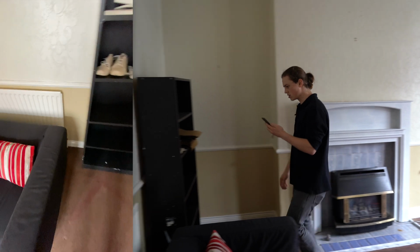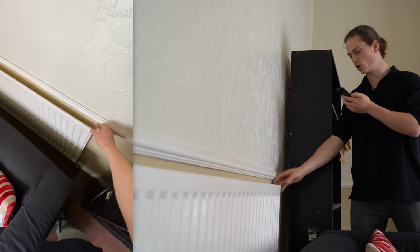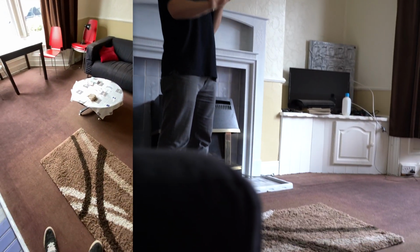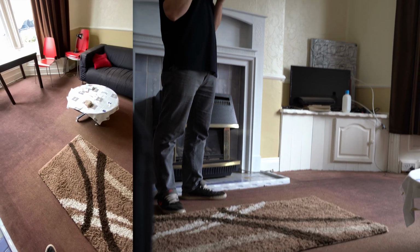Any radiator that is a single radiator, we will have replaced. The other ones we can get away with just painting them. Flooring wise, we're gonna have grey HMO carpet in all of the rooms, and then we'll have laminate in the communal rooms and the bathrooms.